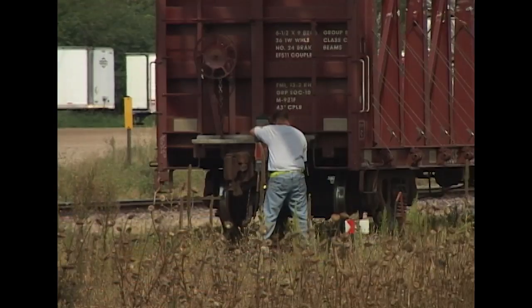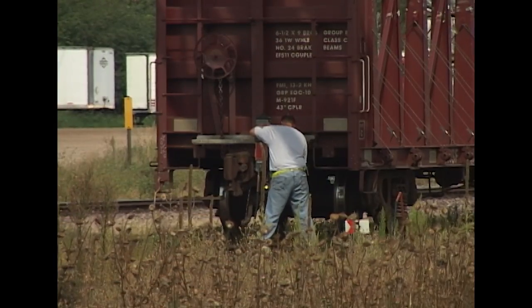Before the shove back to the main line is made, the conductor places the FRED on the rear car and makes an air test.